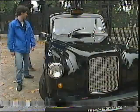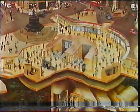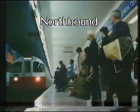People usually give the driver a 10 or 15% tip. Buried deep beneath the streets of London is the underground, or tube. Apart from the rush hour, it's a quick and easy way of getting around. There are tube stations all over, and trains are very frequent. When you go on the tube, you need to know which line to take and which direction you're going.